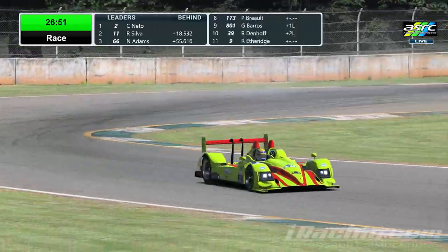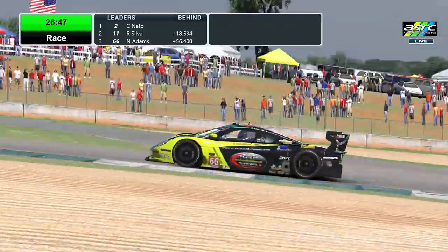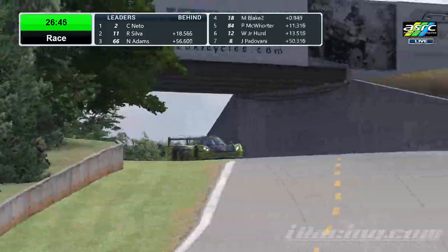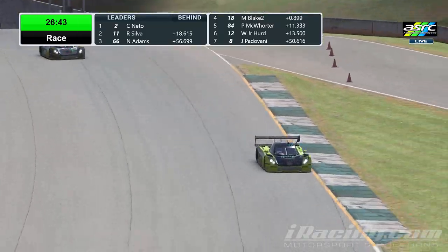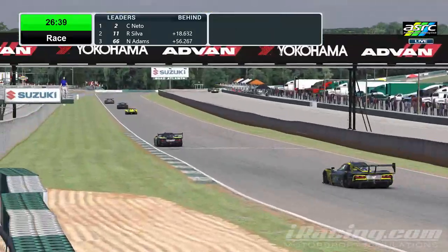Ooh, looks like Ned Adams locks up the brakes. That's going to be to Michael Blake's benefit here. Going to gain about a tenth or two, Michael will. But these guys are still close. Just 9/10 separates these two cars.